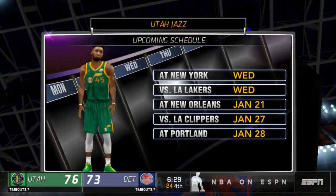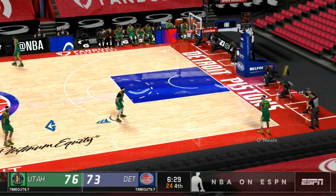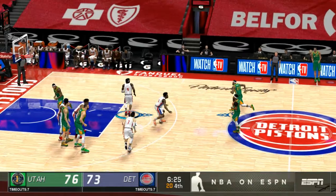Here's a look at what's coming up for the Utah Jazz. Next up for them, the Knicks, a road game in New York. That will conclude their brief two-game trip. Jazz leading by 3.